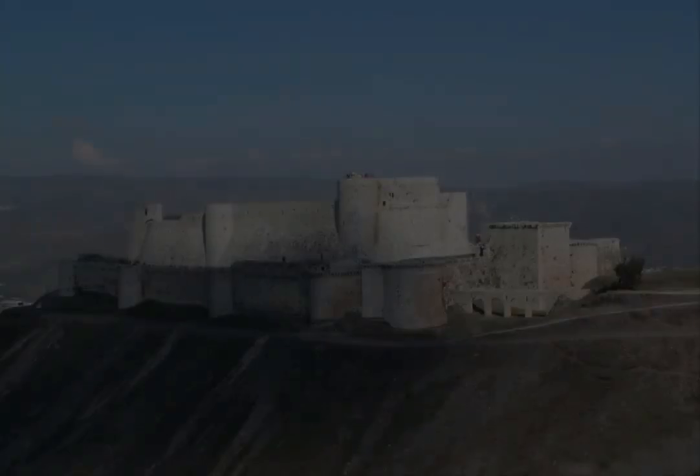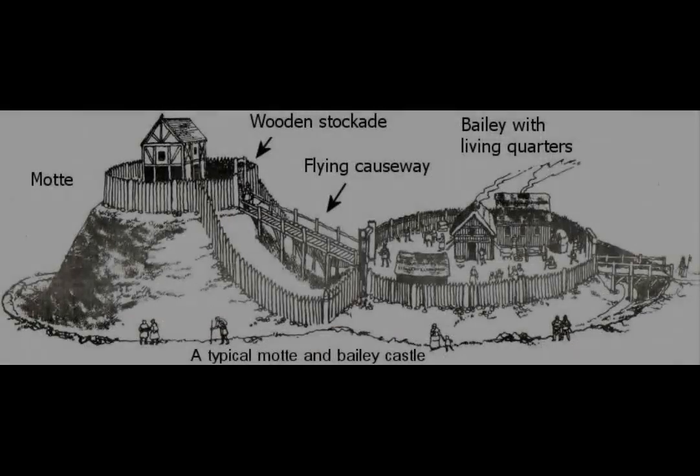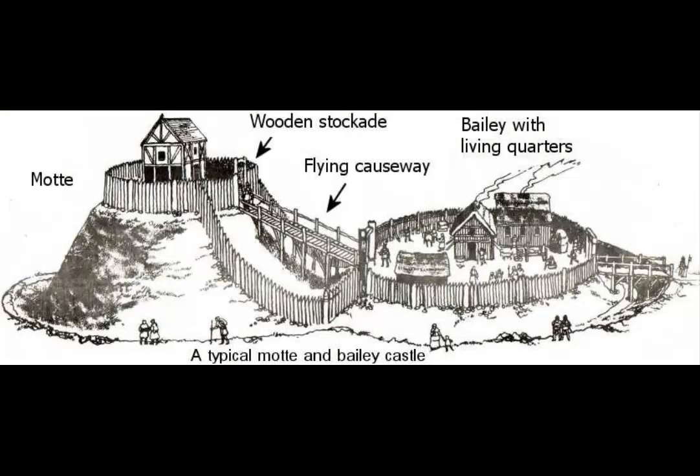So firstly, if we look at castles, castles are primarily administrative centres. They're not necessarily military. So when you look at the original Norman castles, which are what the first Crusader castles are based on, they take a motte and bailey form. So that's a basic earthen hill, sometimes natural, sometimes man-made.